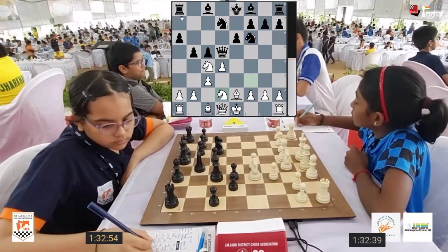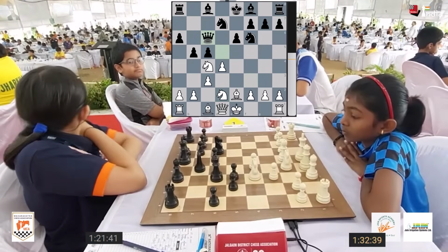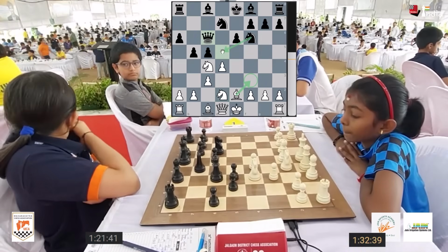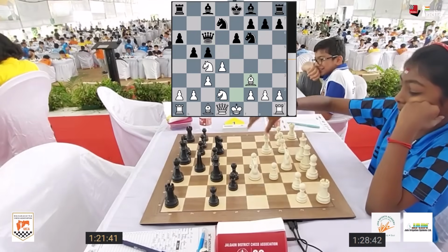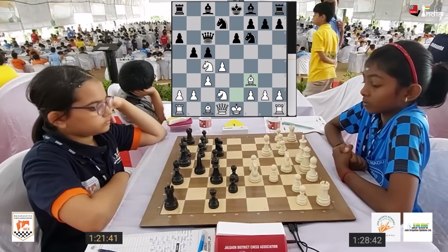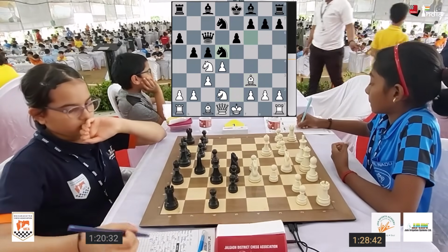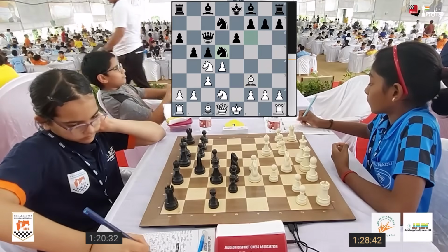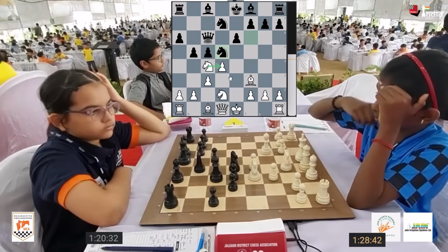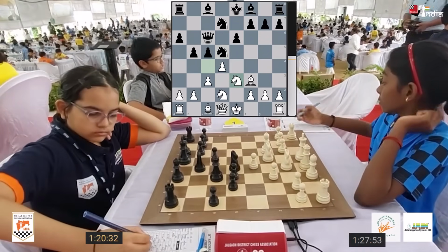Maybe not the best move. Rook a7 is perhaps much better, but queen c6, the idea is to meet bishop f3 with knight to d5. Pooja Shree still goes bishop f3, and I like the speed at which she's playing. 128 on the clock. Krisha at 120 brings her knight to d5. And now both knight e3 and knight a5, both are great moves. She goes knight e3.